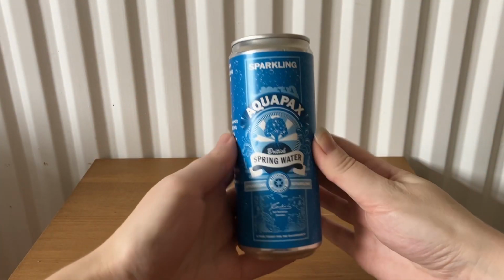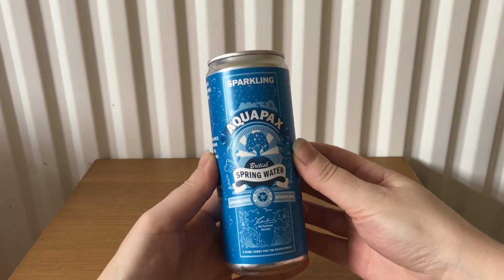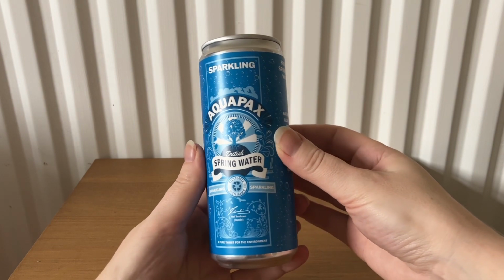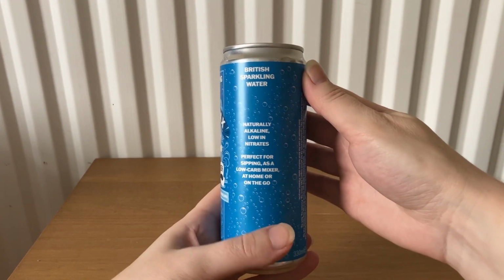The next item is from Aquapax. This is sparkling British spring water. The packaging feels really nice for this.